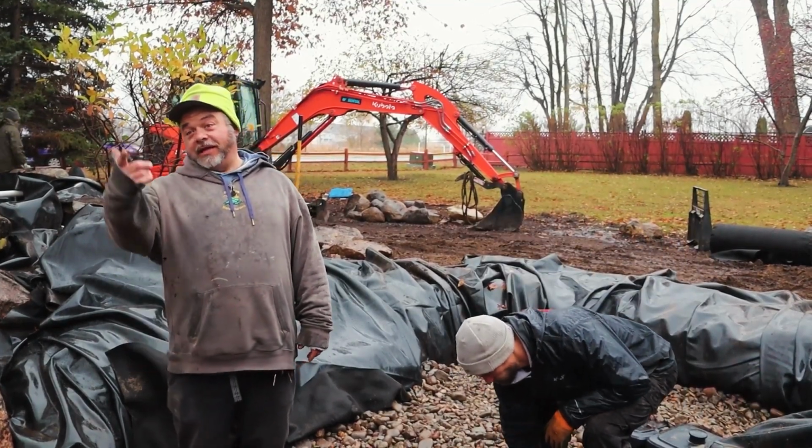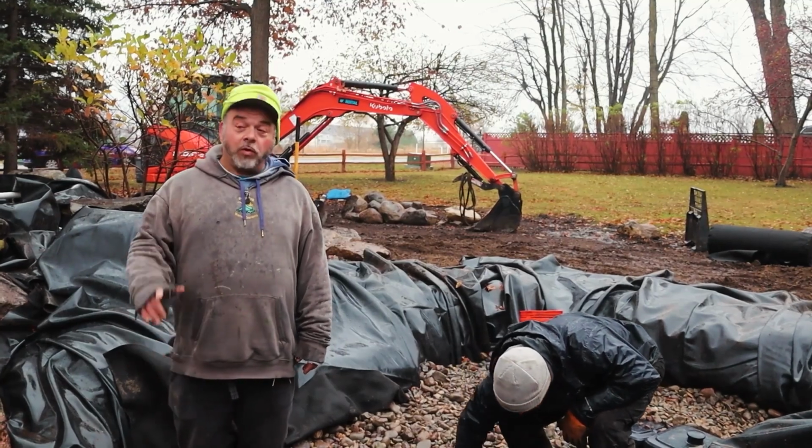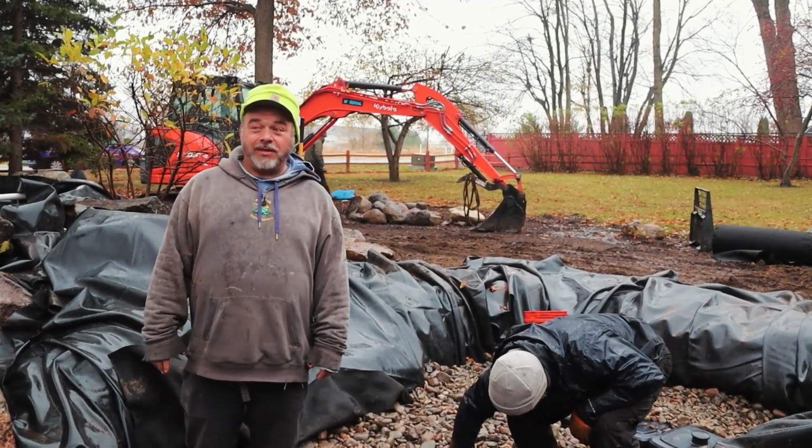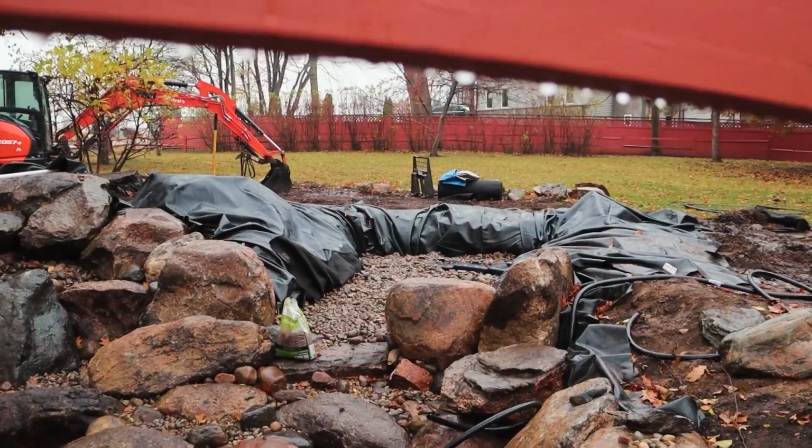So I'm excited. The guys are working on the spheres over there. That's going to be a small wetland filter. We're waiting on the walls to get in. Hopefully those get in tomorrow, and we're just going to keep making forward progress.